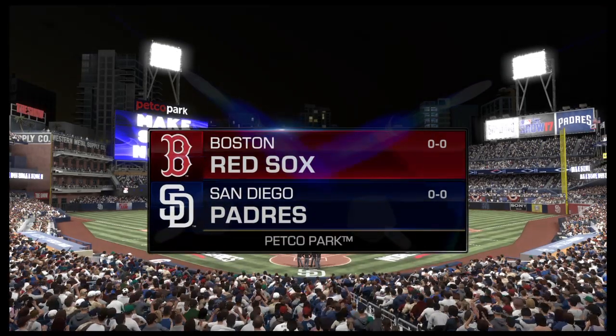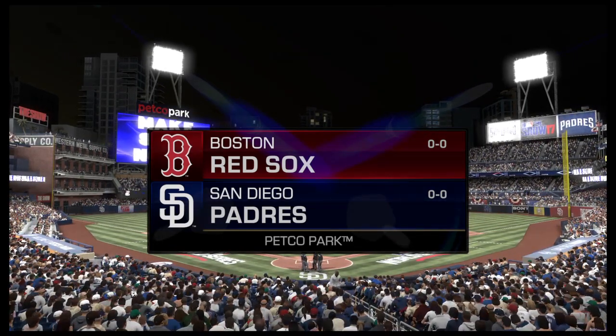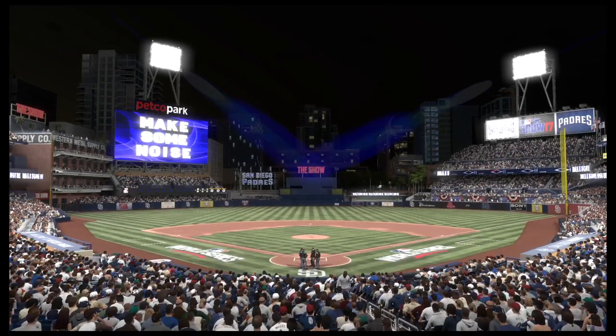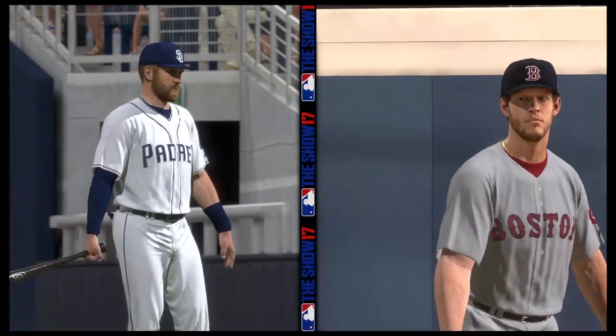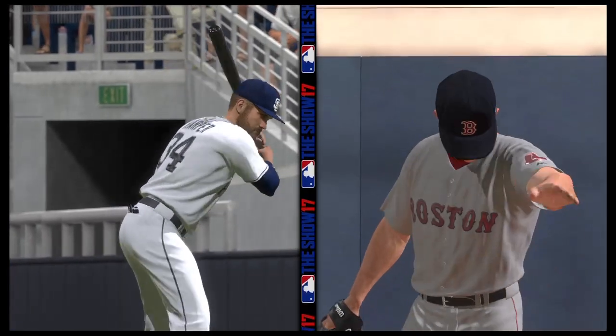Live from Petco Park on a beautiful night, this is Major League Baseball on MLB Network. It's Game 1 of the World Series between the Boston Red Sox and the San Diego Padres. Looking forward to this matchup, and it's next on MLB Network.